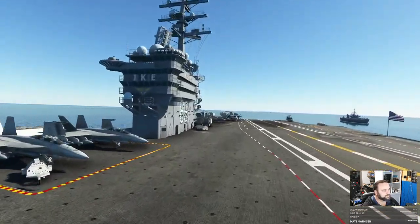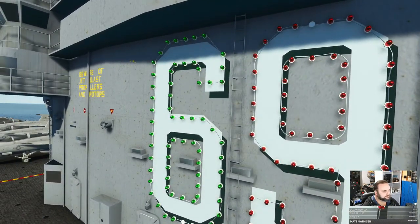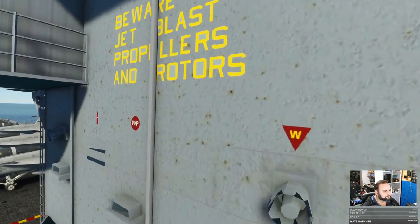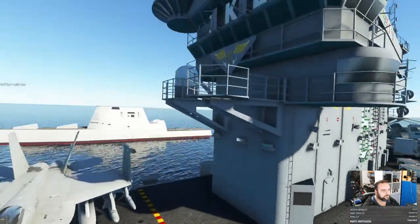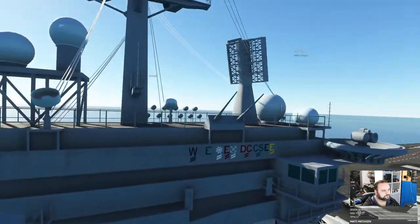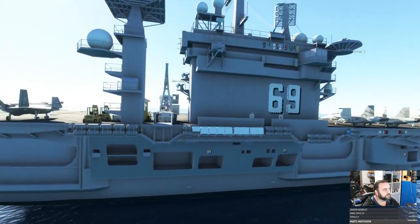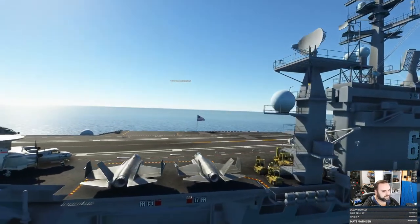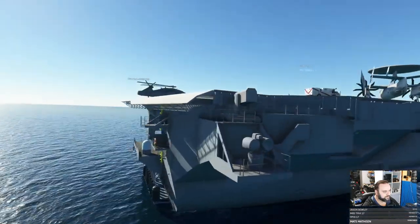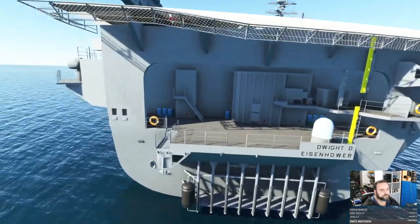Ike, here we go. Eisenhower. Do they have pop rivets? I don't know, but they have all the lights. These do light up at night, which is pretty cool. It's got a bit of rust on it. It's fairly well detailed for a flight sim. I mean, technically we're just meant to fly over them and have a look, all the aircraft carrier land and that's it. That's pretty good. Dwight D. Eisenhower. There we go.